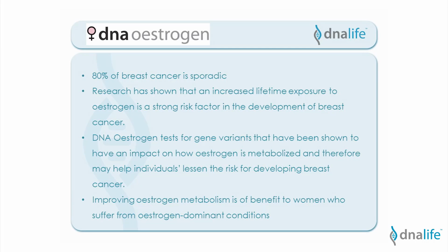DNA Estrogen is a test that looks at genetic variants associated with estrogen metabolism. Close to 80% of breast cancer is sporadic, and research has shown that an increased lifetime exposure to estrogen is a strong risk factor in the development of breast cancer. DNA Estrogen tests for gene variants that have been shown to have an impact on how estrogen is metabolized, and therefore may help lessen an individual's risk for developing breast cancer. Improving estrogen metabolism is of benefit to women who suffer from estrogen-dominant conditions.